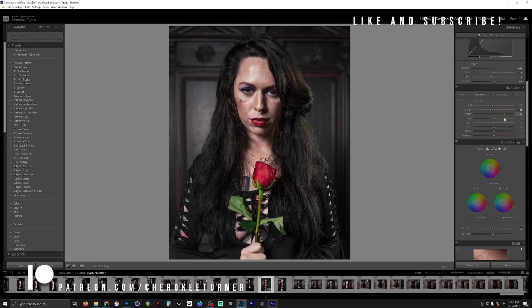Let's go ahead and bring these yellows. Oh, that yellow. See that flower right there? Those yellows are really coming out in that flower. So I'm going to go ahead and bring that up as well as the green for our stems. Aquas, we're going to bring those down. Blues, we're going to bring down. These can be less saturated. I'm not really into too much of the purple, so I'll bring this down a bit. And the magenta of her eyes, I'm actually going to go ahead and bring those up. I think that looks pretty nice.